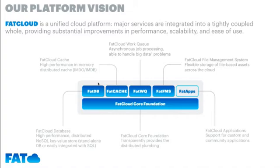And finally, we have the Fat Apps area, which is where you would write your own business logic. And so as you look at it, I make that analogy back to the mainframe or Unix era, where the mainframe had the one operating system, the one database, the one file system, the one job queue or job control language, and you look at FatCloud, you can see the analogy we're trying to make here.